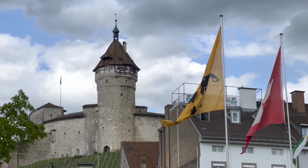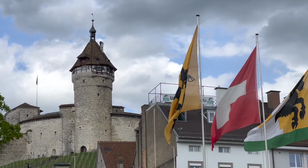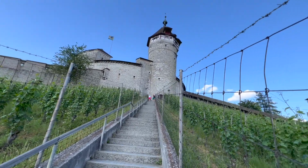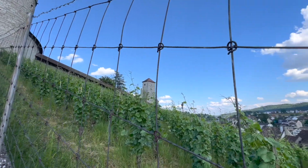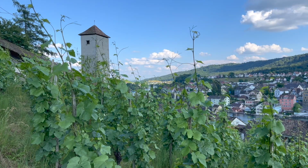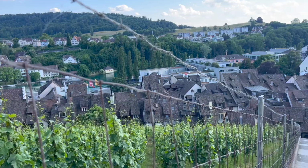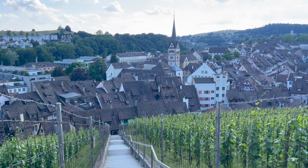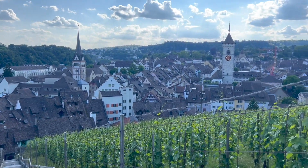One of Schaffhausen's most iconic landmarks is a 16th century Munot fortress, a circular structure perched on top of a hill. You can get to the top by taking a steep but very picturesque road through the vineyards. Once you get there, you will be rewarded by great panoramic views of Schaffhausen and the Rhine Valley.